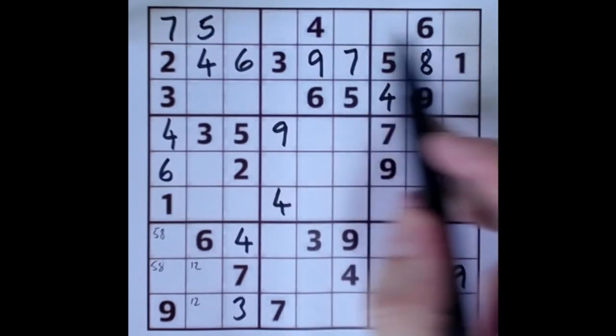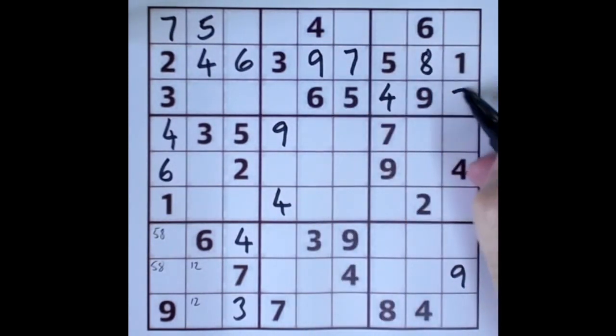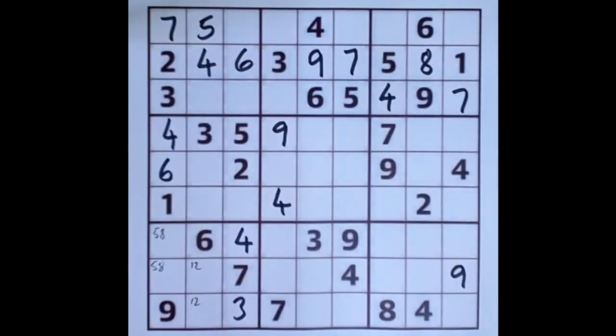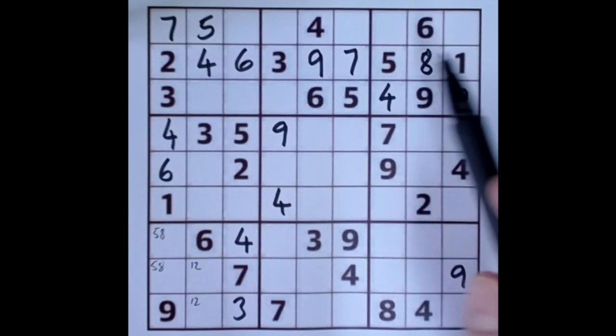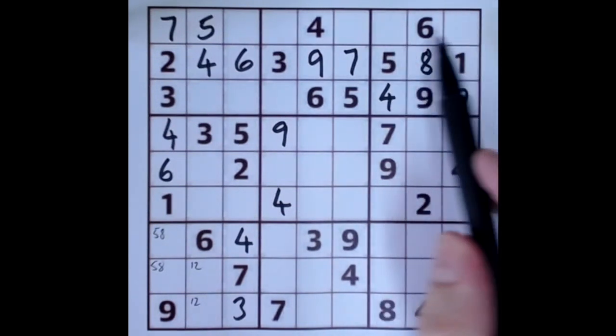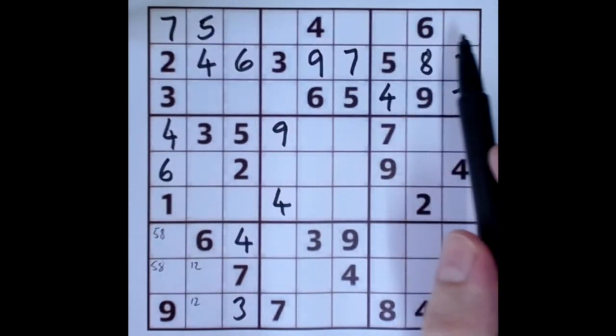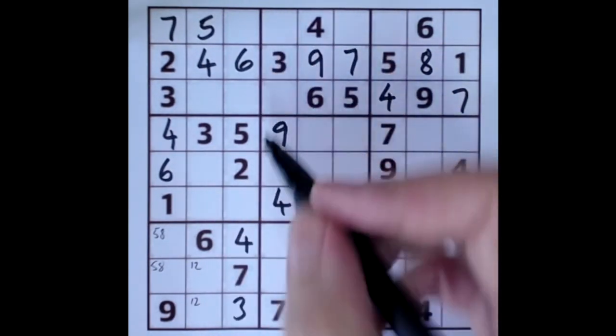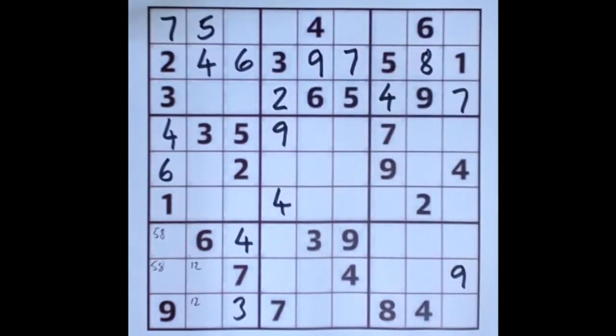7 now blocking along this row here. So in this box, that's the only number not blocked by the 7 here. We are left with a 2 and a 3, right? 2 and a 3 here. We don't have 2 or 3. So the 2 will block these 2 squares here, and we don't yet have a 2 in this box. So that's got to be our 2.